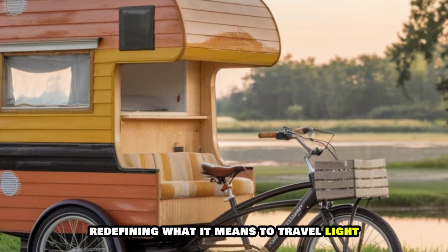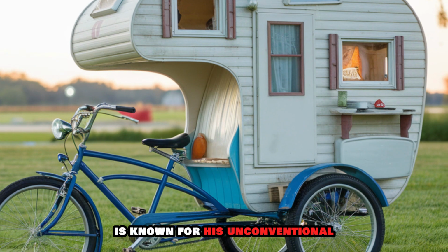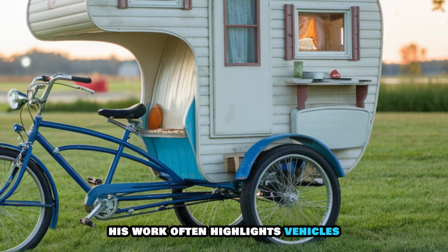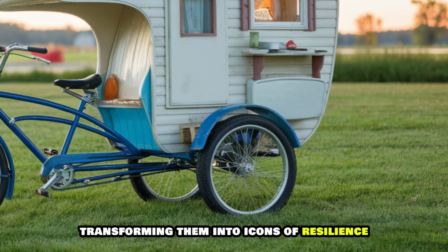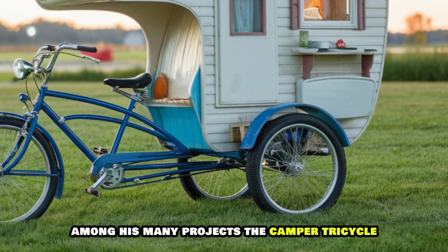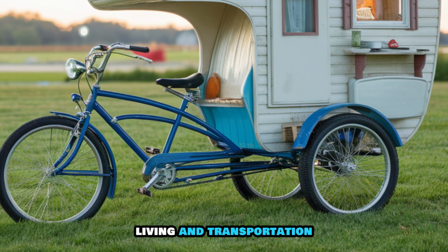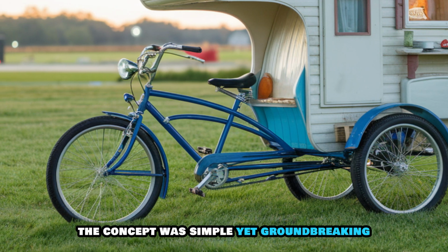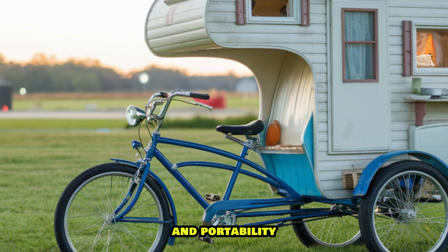to travel light. Kevin Sear, a Brooklyn-based artist, is known for his unconventional exploration of mobility and urban life. His work often highlights vehicles, especially those that show signs of wear and tear, transforming them into icons of resilience. Among his many projects, the camper tricycle stands out as an intriguing experiment in compact living and transportation.